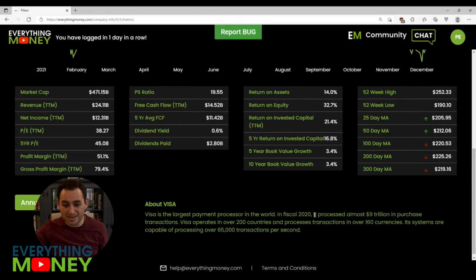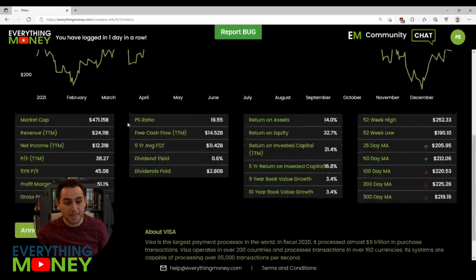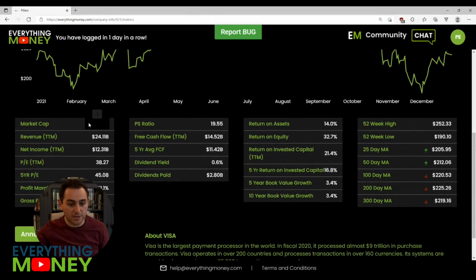Look at this. In fiscal 2020, it processed almost 9 trillion in purchase transactions. 9 trillion. The U.S. economy is 22 trillion, 23 trillion, whatever it is. That's almost half of the U.S. economy, 45% or 40% of it. That's insane. All right. So it's a $470 billion market cap, guys.